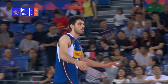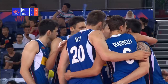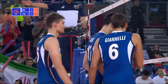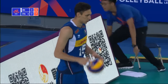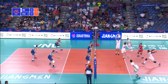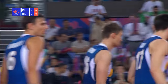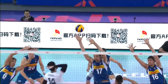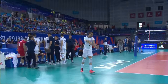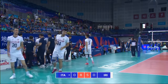Tap over, and it's too long there from Ibadipour, but they forced the Iranians into that error there. Dogged defence from Italy. Seven-5 here, opening set. Another good high set there. Marouf Lakrani, they do the basics well, the Iranians. But Italy just having a few more street smarts at the top here. Great combination blocking by Anzani and Gianelli. So first technical timeouts. And it's Italy who have the lead, opening set here in Jiangmen.